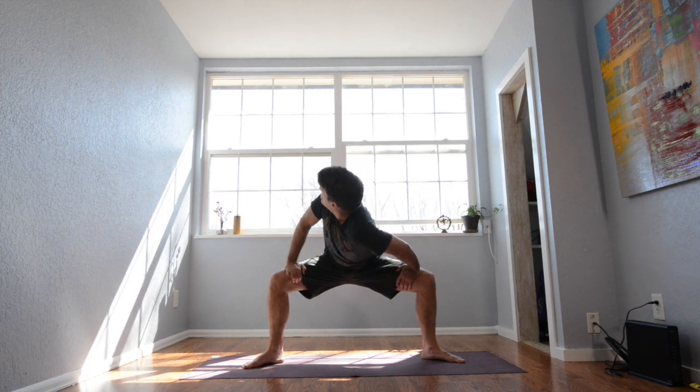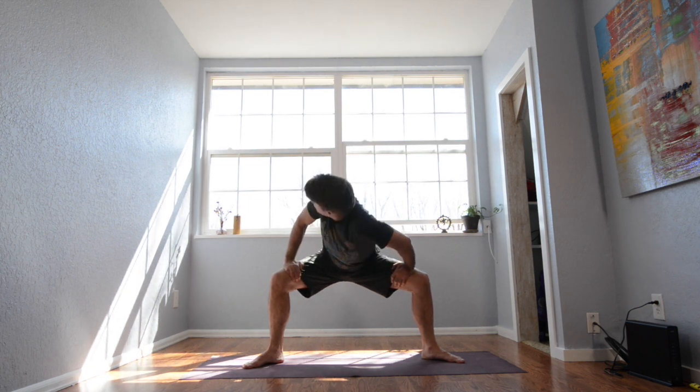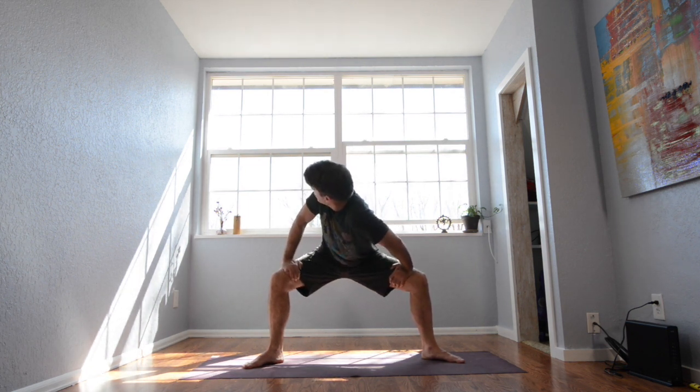Switch. You can bend your elbows enough to bring your torso parallel to the floor and really get a twist. And then once you straighten your arms, you might feel that sensation move up your back. It's sensational. Come back to center. Reach up. Straighten your legs. Back bend. All right, ready?